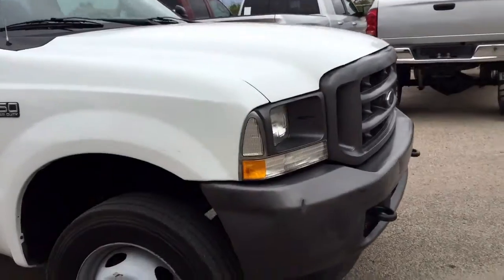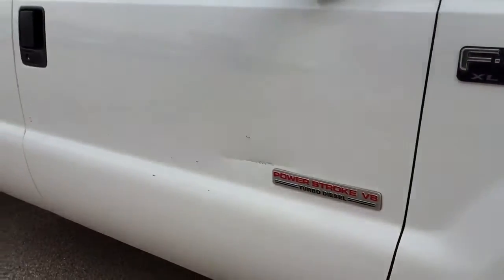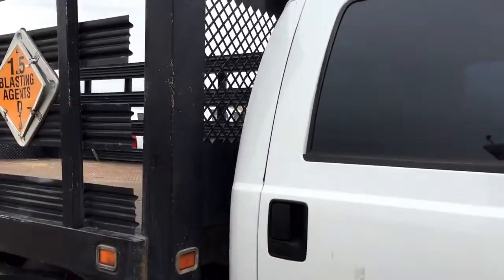Obviously, if you're worried about the way this truck looks, you're probably buying the wrong truck. You shouldn't be buying this truck if you're worried about the way it looks, but we try to keep our videos as accurate as possible.